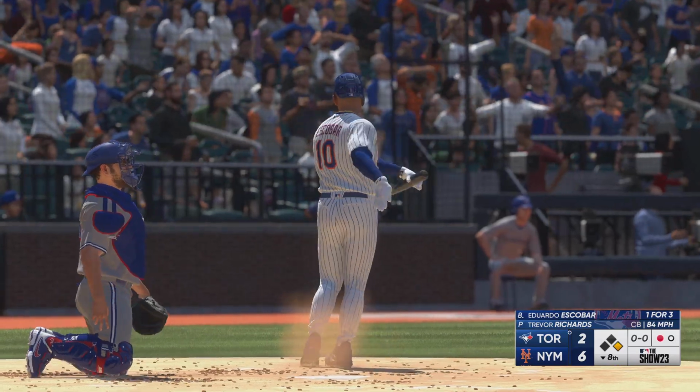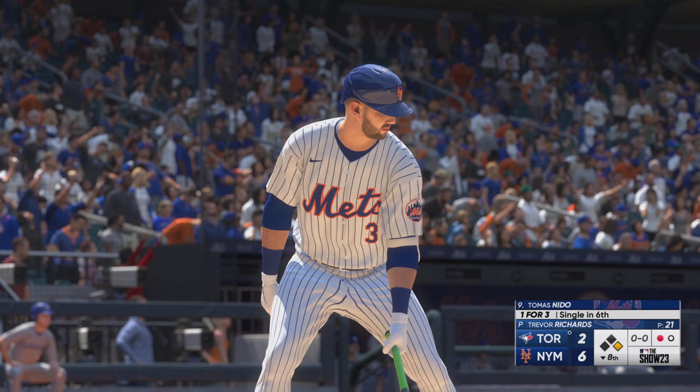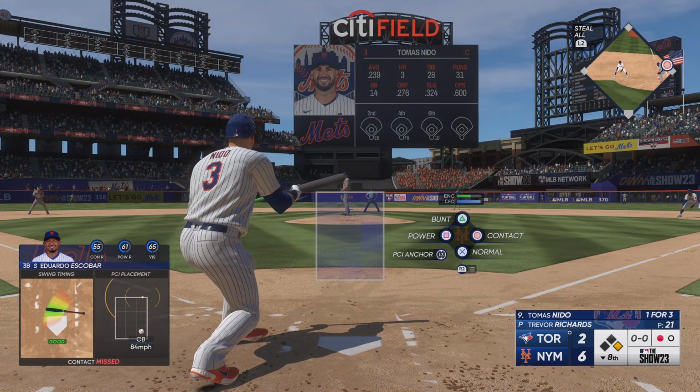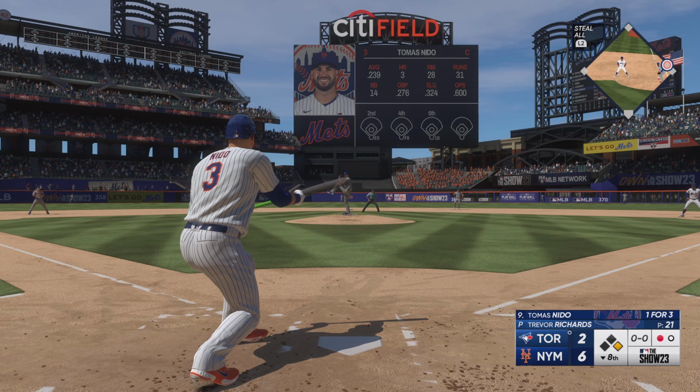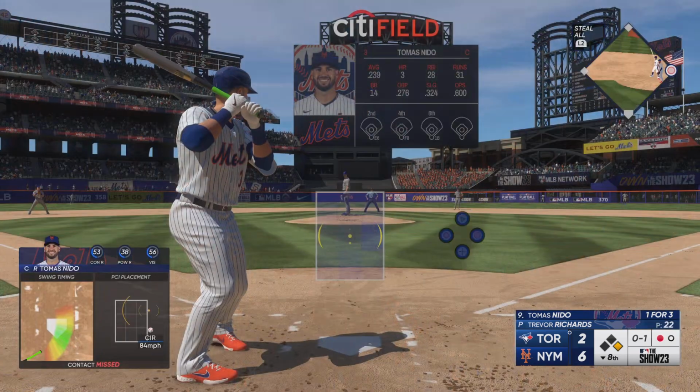He swung over top of the curveball. That right there is one of those breaking balls that you swing through and you feel like you should have done something with it or at least spoiled it away. But when it's breaking in on you like that, if the spin is tight enough, it can actually tie you up. Nito now at the plate as he swings through strike 1.